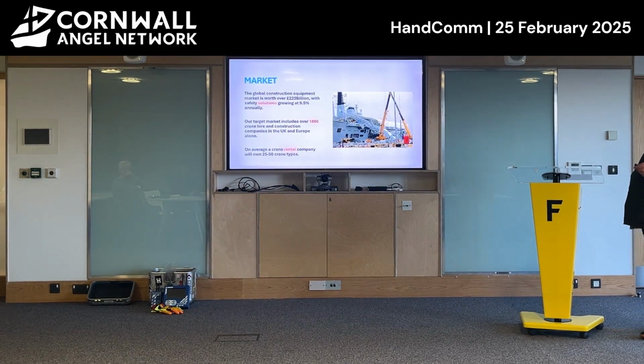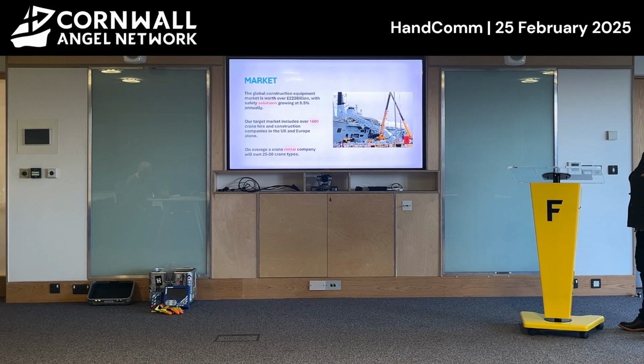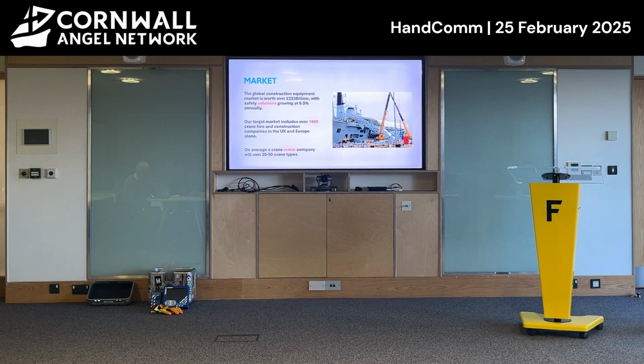The global construction equipment market is worth over £223 billion, with safety solutions growing at 9.5% annually. Our target market includes over 1,800 crane hire and construction companies in the UK and Europe alone. On average, a crane rental company will own between 25 and 50 crane types.